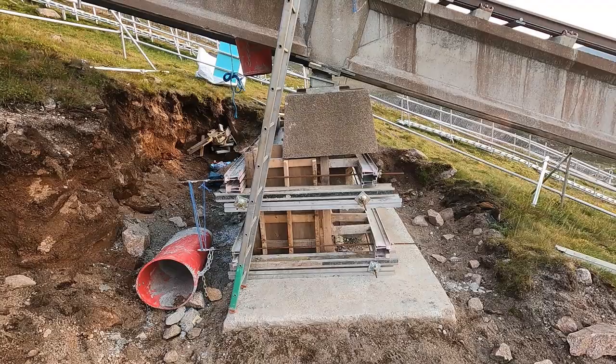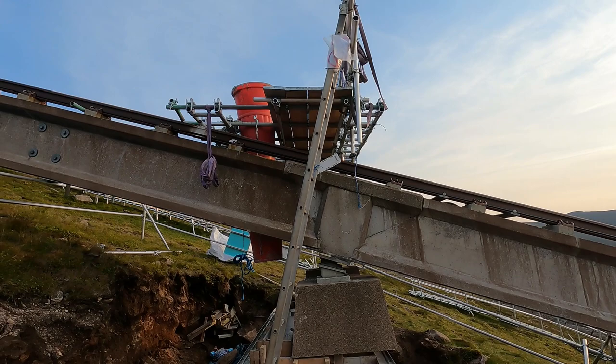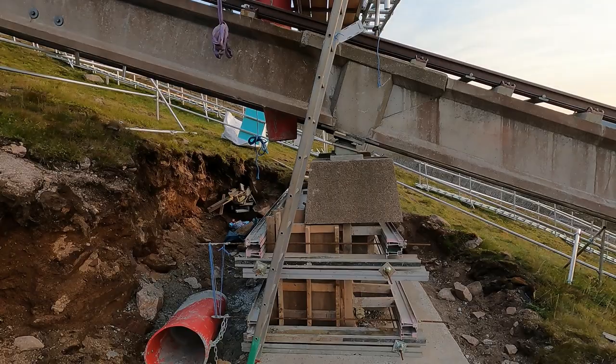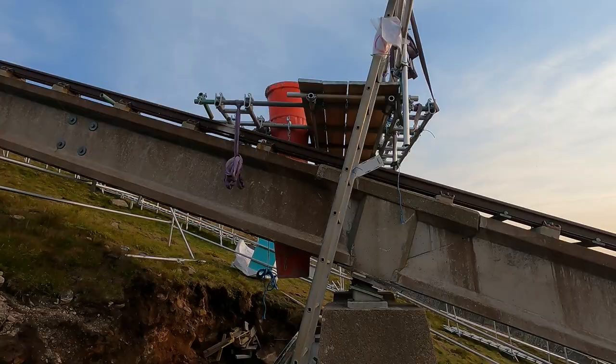This is Pier 82, and it's quite an interesting one because you can see they've still got the shutters in place, and they've also got this platform up on the track with a funnel in order to guide the concrete down into the shutter. So I guess the helicopter comes along with a hopper of concrete and someone guides it into that chute, and then that goes into the form.